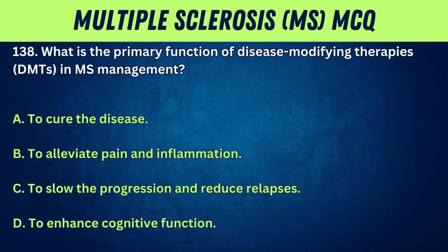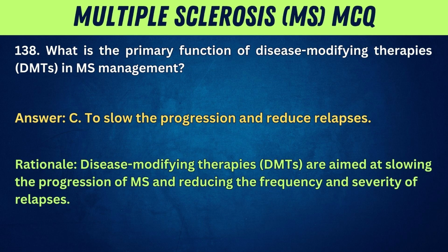138. What is the primary function of disease-modifying therapies, DMTs, in MS management? A. To cure the disease. B. To alleviate pain and inflammation. C. To slow the progression and reduce relapses. D. To enhance cognitive function. Answer: C. To slow the progression and reduce relapses.